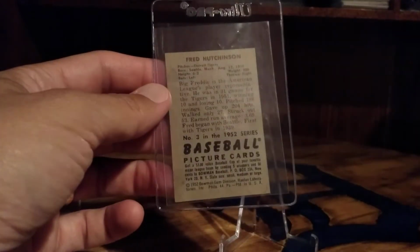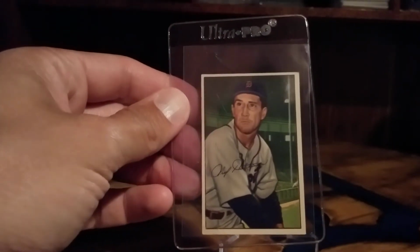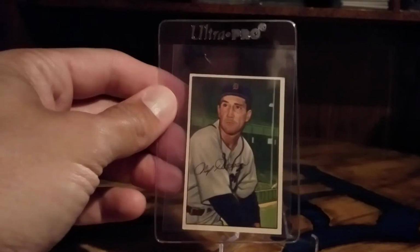Pretty good condition for a '52. And again, I did not know I had this card. This was in that collection that I bought back in June. But I'm going to send this in.